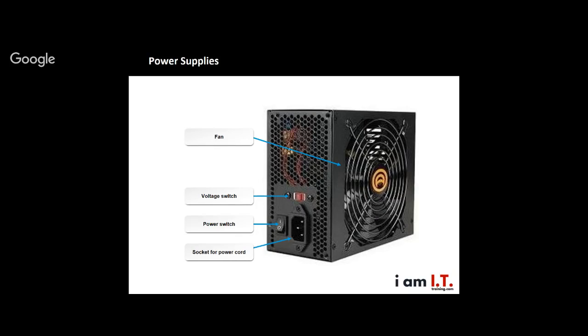Now, everything needs power to work correctly, and your power supply unit is an important part of your computer. Now, this is one for a tower computer or a full box computer or system, not necessarily for a laptop. That wouldn't fit in any laptop that's made nowadays. But you have different components to these power supplies, including a fan. Some of them will have a voltage switch because we have different types of power or different amounts of power in different places in the world. Of course, we should have a power switch to turn on and off the power in our computer, and we'll need a socket to actually plug it in.